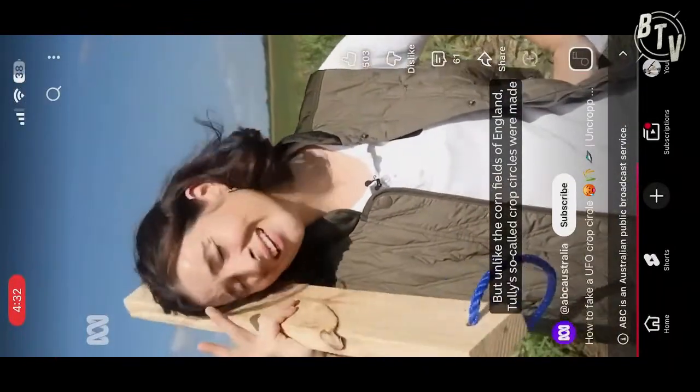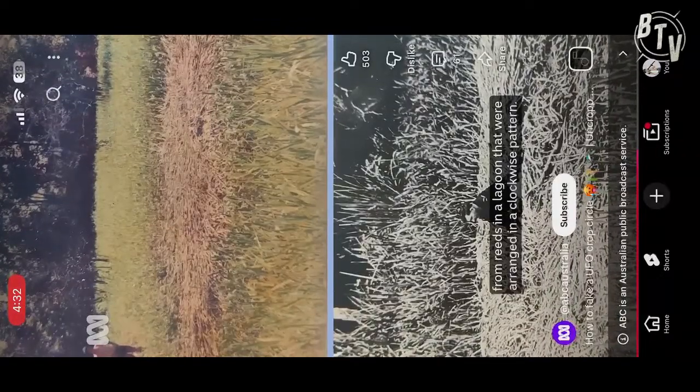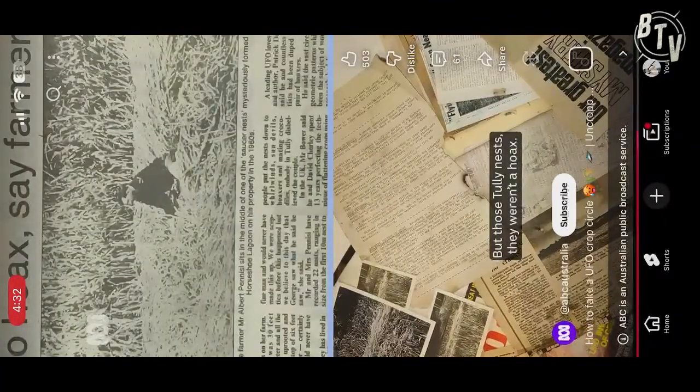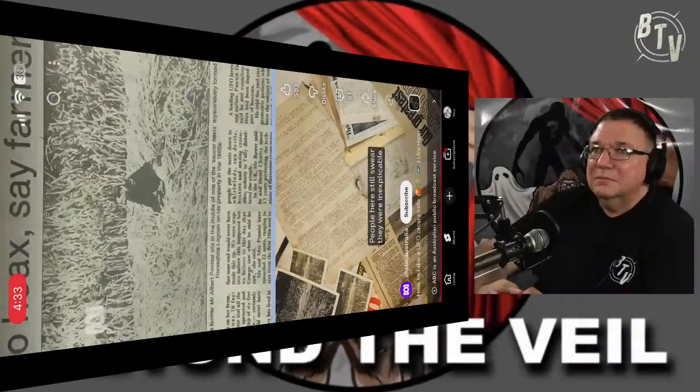But unlike the cornfields of England, Tully's so-called crop circles were made from reeds in a lagoon that were arranged in a clockwise pattern, and they were strong enough for a man to stand on. But those Tully nests, they weren't a hoax. People here still swear they were inexplicable.